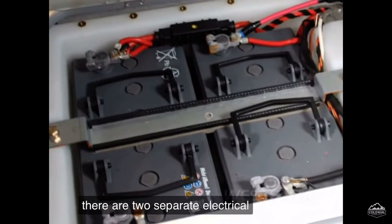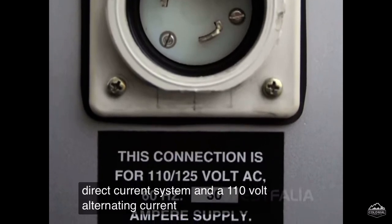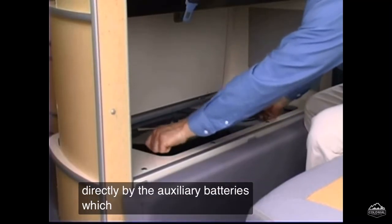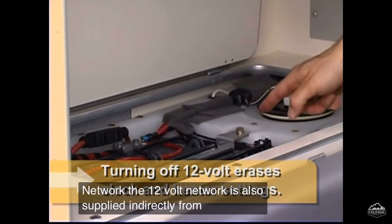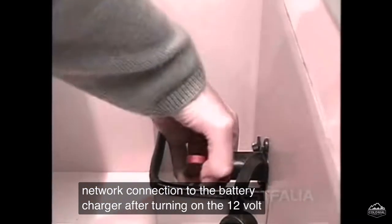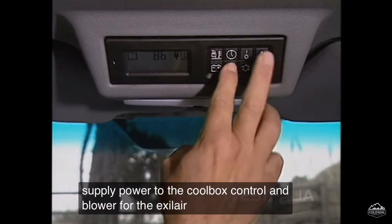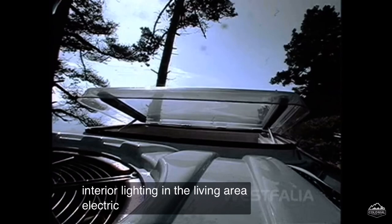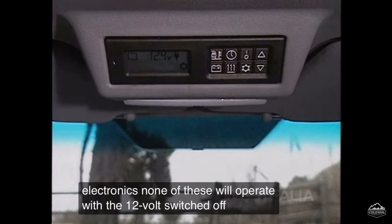There are two separate electrical circuits in the Westfalia, a 12-volt direct current system and a 110-volt alternating current system. The 12-volt network in the living area is supplied directly by the auxiliary batteries, which are recharged by the 110-volt network. The 12-volt network is also supplied indirectly from a 110-volt network connection to the battery charger. After turning on the 12-volt main switch, the 12-volt network will supply power to the cool box, control and blower for the auxiliary heating in the living area, the water pump, interior lighting in the living area, electric glass pop-up roof, central electronics. None of these will operate with the 12-volt switched off.